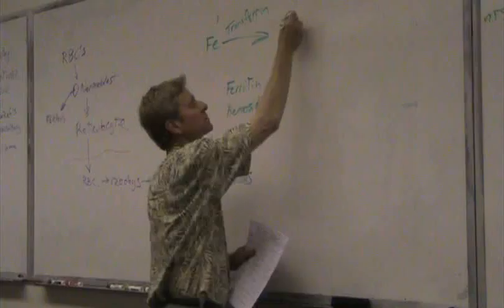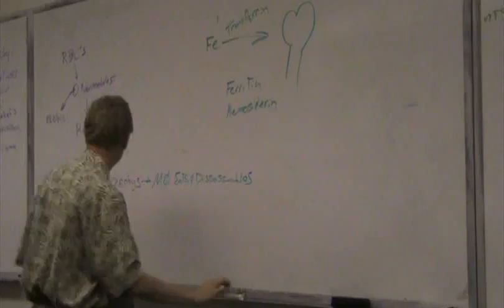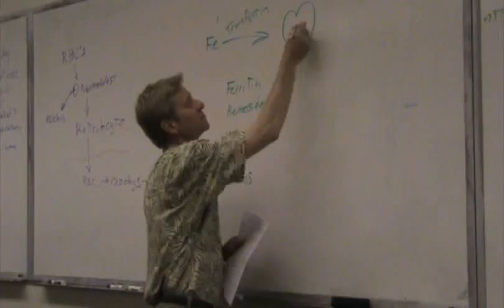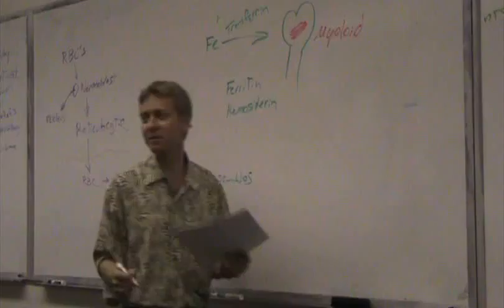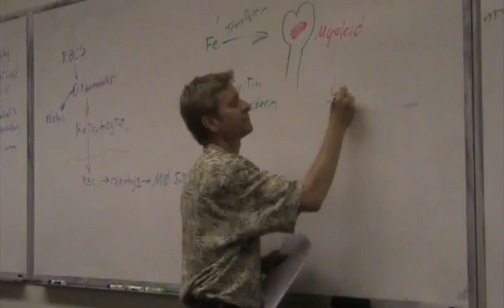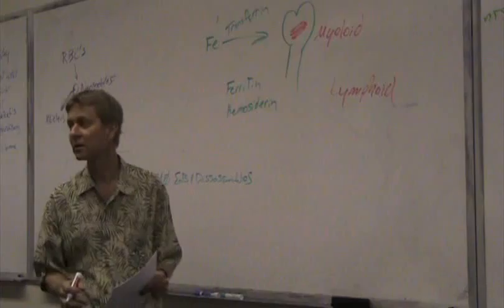Okay, so it's stored in ferritin and hemosiderin, and it's transferred by transferrin. And remember the little diagram where it goes in here to what kind of marrow? Red marrow. Where it's recycled into our what kind of stem cells? Myeloid. What other kind of stem cells are in blood? Lymphoid. Good.